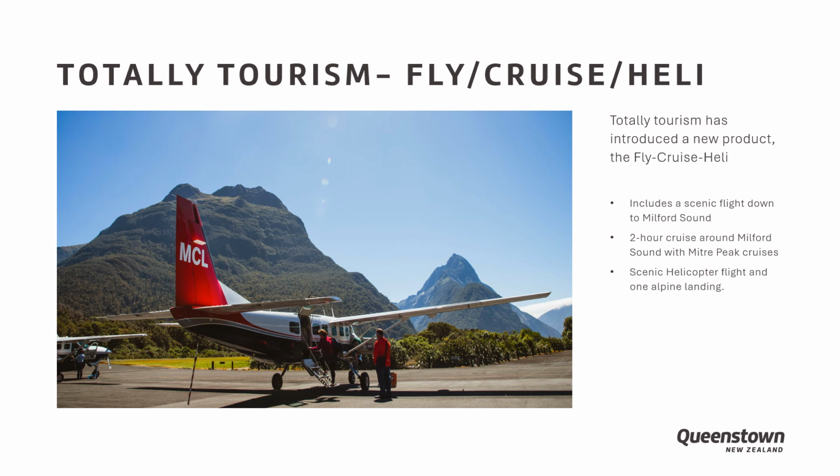Next, we have a product by Totally Tourism and The Helicopter Line. It is the Fly Cruise Heli. You take a scenic flight down to Milford Sound on a fixed-wing plane. Once you get there, you do a 2-hour cruise on Milford Sound with Mitre Peak Cruises, and then on the way back you do a helicopter flight. So you get to experience 2 aircraft options in one, and on the way back in your helicopter flight you have the option of 1 alpine landing. A really great way to see the sounds and also experience 2 air products.